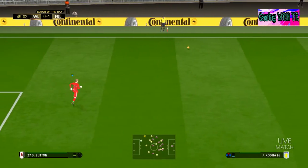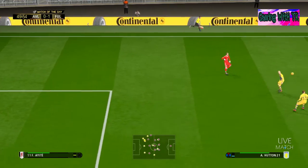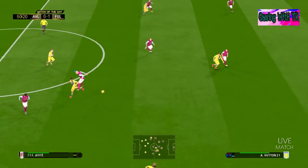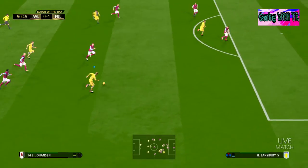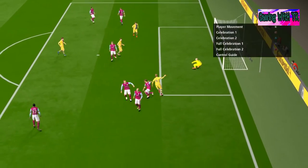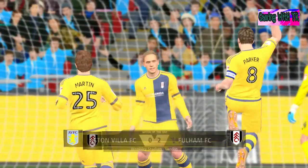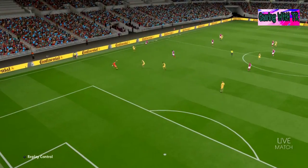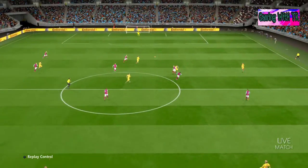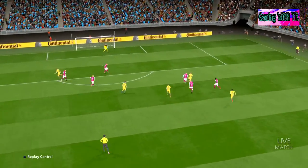And back to base. Johansson, this is promising. He has done it! Two up and threatening to pull clear. Oh, look, it's always great to see a solo effort with a goal. It's the ideal combination of pace and control.